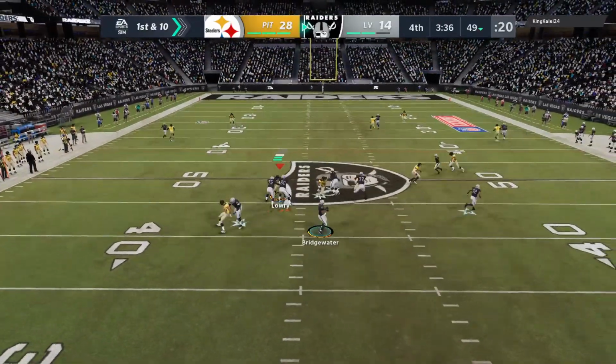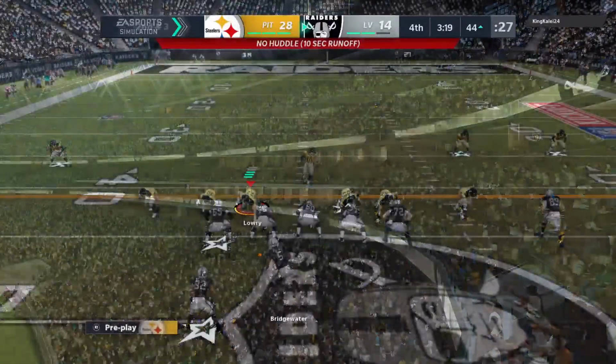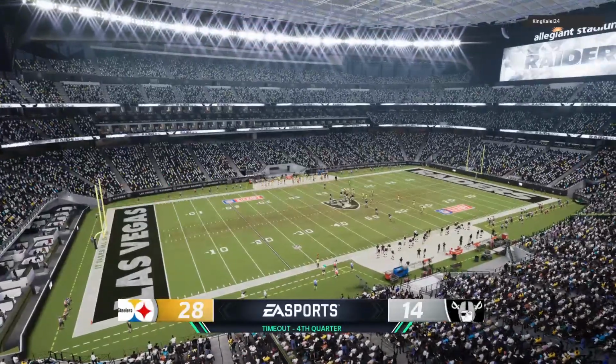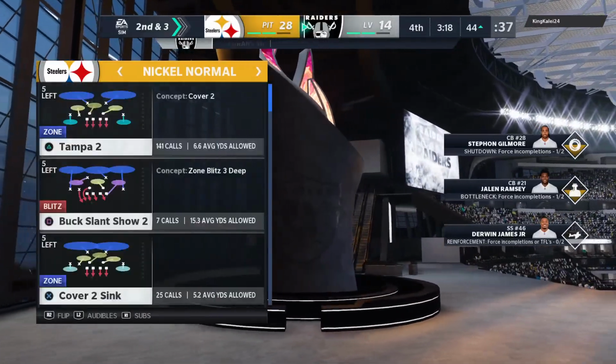Bridgewater now looking to throw on first. Brought in over the middle by Graham. And this will be stopped at the 44. That one good for 7 yards. Now the Steelers use the first of their 3 timeouts. That'll leave them with 2 remaining. We'll be back after this.